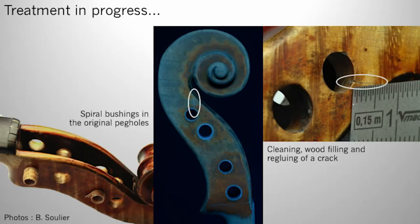Balthazar also treated a little crack here on this side, which was worrisome if we were to think about the playing condition and the regular tuning of the instrument. It was very finely filled with an adjusted piece of wood. And it's really fine now.